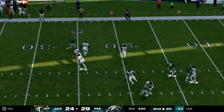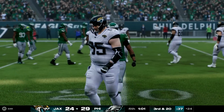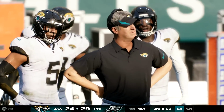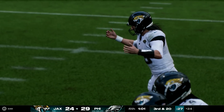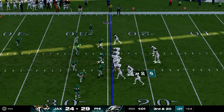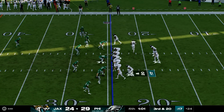Throwing is Lawrence. Looking to set up the screen there, but he decides not to force it, and it's incomplete. This is one of those situations that plays directly into the hands of the defense because think, Mike, they know this offense has to be one-dimensional. This has to be a pass. So what do they do? They bring in extra defensive backs. They clog up the back end. And at the end of the day, there's just nowhere for the offense to go with the ball.